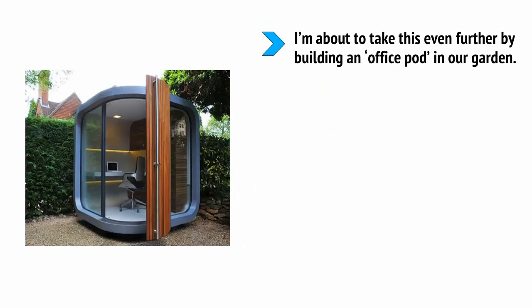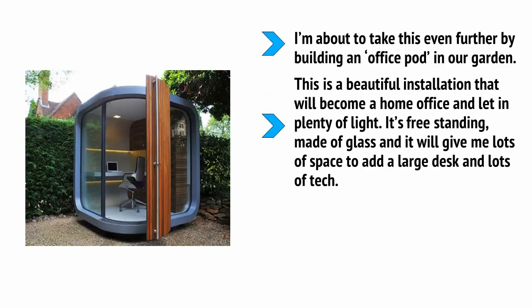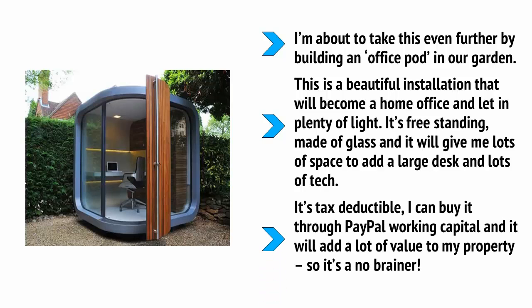I'm about to take this even further by building an office pod in our garden. This is a beautiful installation that will become a home office and let in plenty of light. It's freestanding, made of glass, and it will give me lots of space to add a large desk and lots of tech. It's tax deductible, I can buy it through PayPal Working Capital, and it will add a lot of value to my property, so it's a no-brainer.